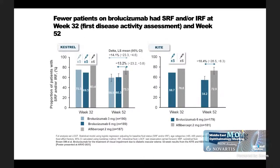Now, this will look into more detail at the fluid compartments and the proportion of patients who had residual retinal fluid, either subretinal fluid or intraretinal fluid. And you can see that brolucizumab has fewer patients with either subretinal fluid or intraretinal fluid compared with aflibercept in all arms.